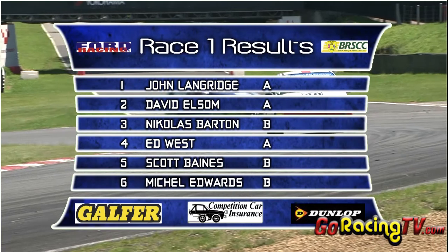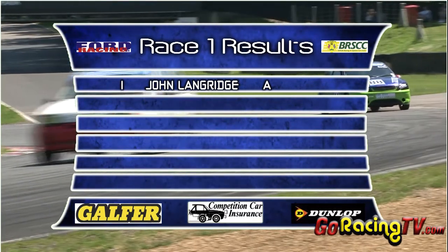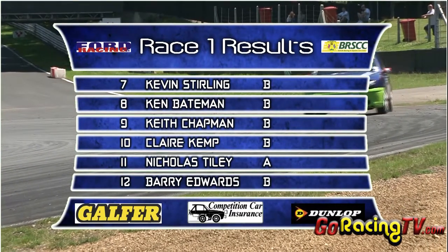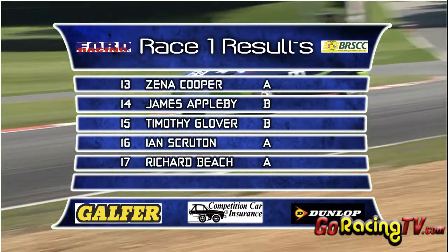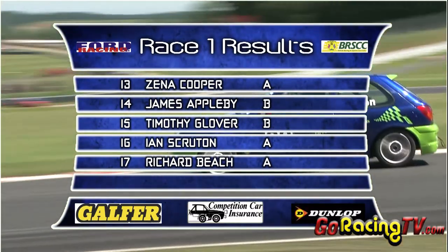Langridge taking the win, David Elsom in second position, and Nik Barton wins Class B. Ed West is fourth from Scott Baines, second in Class B, then Michel Edwards. Kevin Stirling seventh from Ken Bateman and Keith Chapman. Claire Kemp tenth from Nik Tiley, and Barry Edwards in 12th place. 13th was Zena Cooper ahead of James Appleby, then Tim Glover, Ian Scruton in 16th, and Richard Beach in 17th.